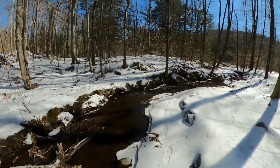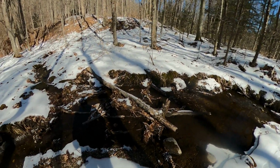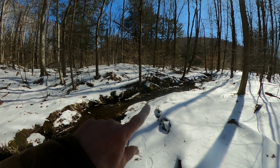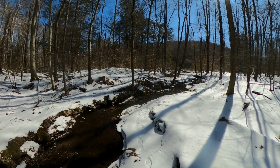So where are the trout that were here? Are they buried under a log? Very well could be. There's probably half a dozen trout or more. Probably 8 to 10 trout in this section right here.